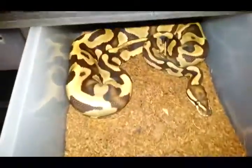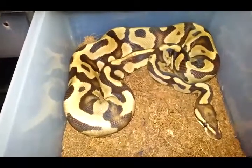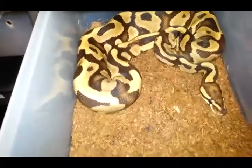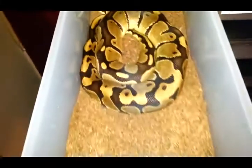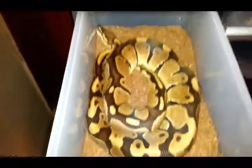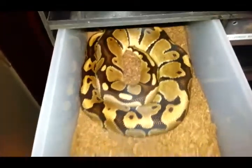And this nice looking fire leopard girl. Next up is this 2014 vanilla male, possible het-pied. I've been trying to sell this guy for a while, but he's still here.